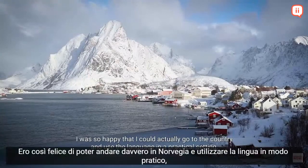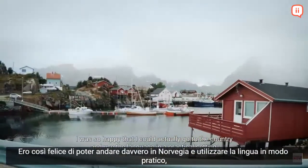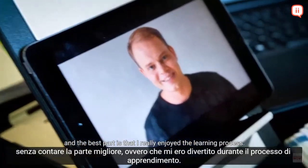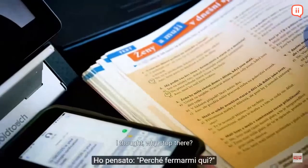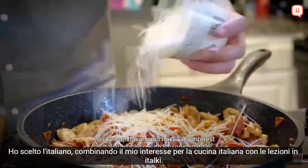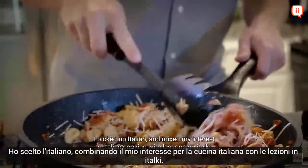I was so happy that I could actually go to the country and use the language in a practical setting. And the best part is that I really enjoyed the learning process. I thought, why stop? I picked up Italian and mixed my interest in Italian cooking with lessons on italki.